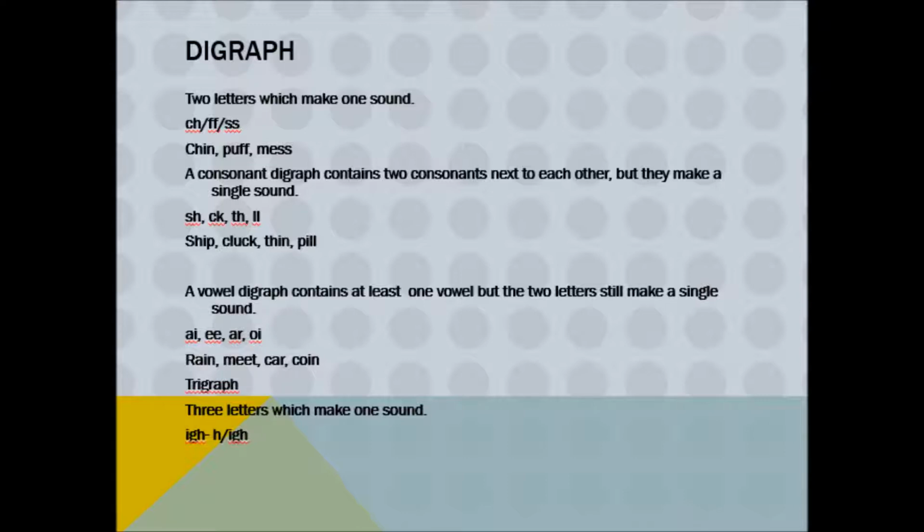There is also a vowel digraph. This contains at least one vowel, but the 2 letters still make a single sound, such as ai, ee, ar, or oi. Finally, we have the word trigraph, and this is where 3 letters make one sound. For example, igh in high.